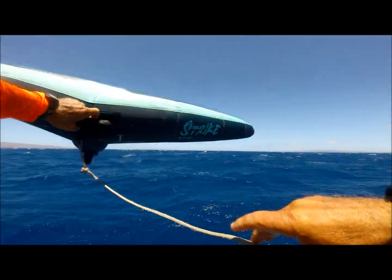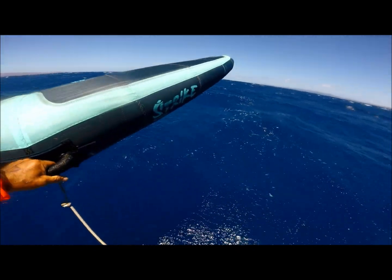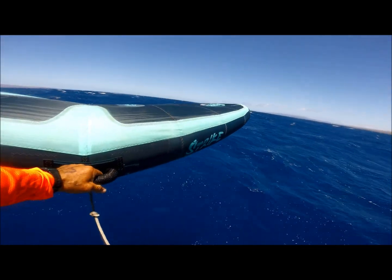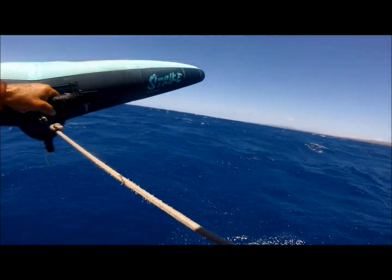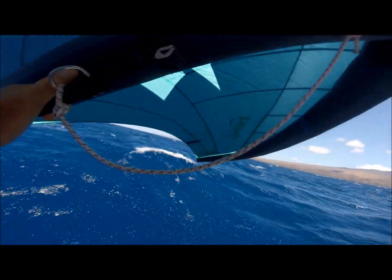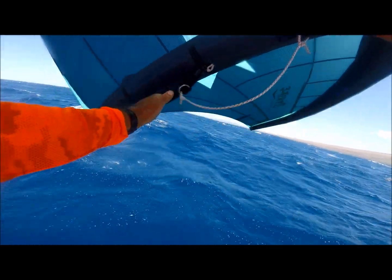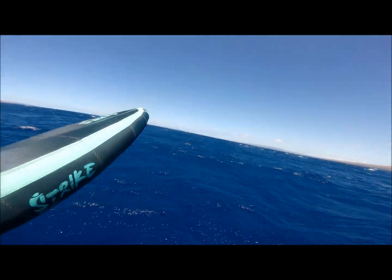Because I can, and throw a little cutty. Oh, look how much fun this is all the way to the end. I have no idea where everybody is. Unlike last year, I think everybody's stuck under the, not stuck, but more like under the shore. I chose my line in between Molokai and Lanai this year. Pretty happy so far.